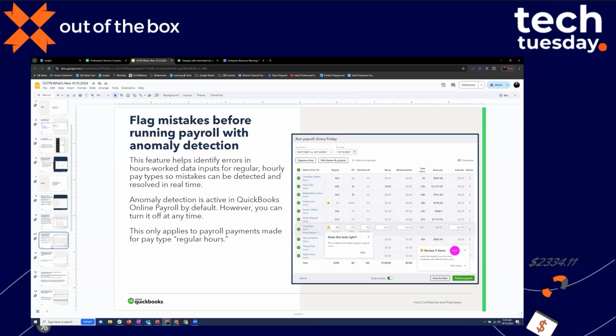I've run into this a couple times and I think this is pretty cool. But unfortunately, since I don't run consistent payroll in fake companies, I don't see this much, but I think this could be pretty cool. We now have an anomaly detector inside QuickBooks Online Payroll. So let's say, for example, you have regular hours that get input for employees on a weekly or bi-weekly basis.